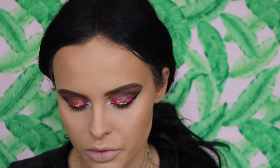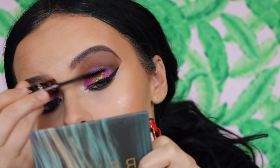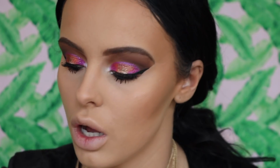Moving on to mascara. I just bought one mascara, and it's the Starry mascara. And it doesn't really say what brand it is, but I'll link everything down below. It's actually not bad as I keep applying it. Okay, actually not bad. So moving on to lips, I'll be applying the Wonder Matte Liquid Lipstick in the shade Naked.